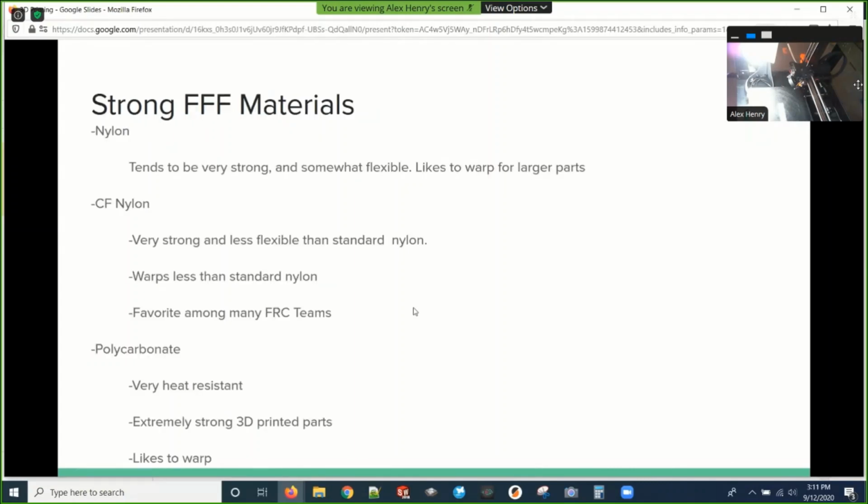And then polycarbonate's always one to talk about. Polycarbonate's tricky to print because it really likes to warp. So if you're doing small parts, it works really well, but it's incredibly strong. The wheels our robot uses are made out of polycarbonate, albeit not 3D printed polycarbonate, but just polycarbonate plastic. So it's really common, and this is really good to replace a lot of metal parts.